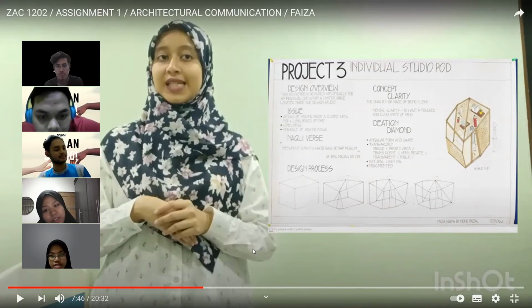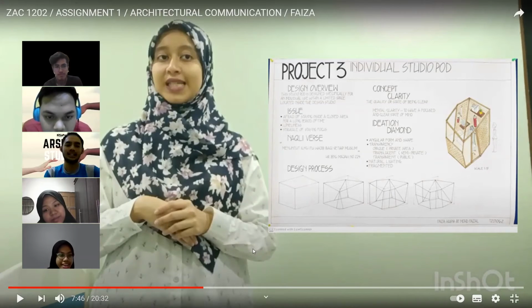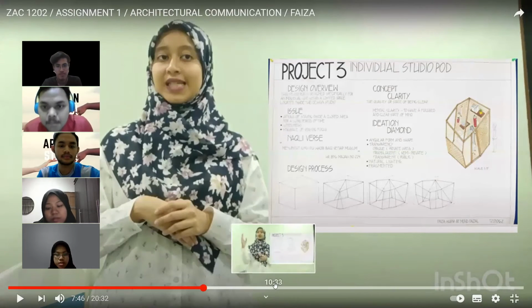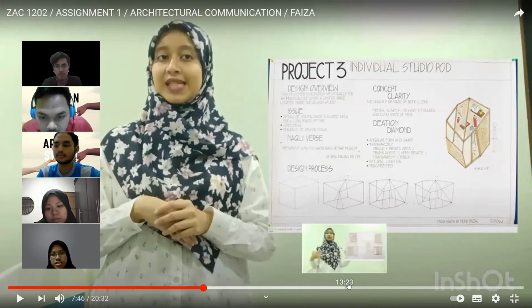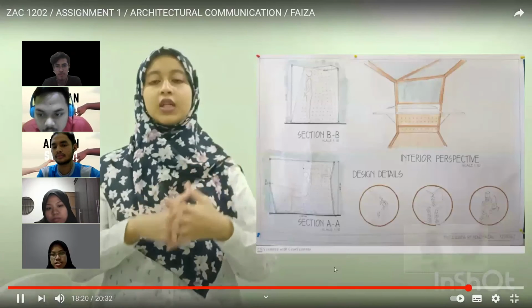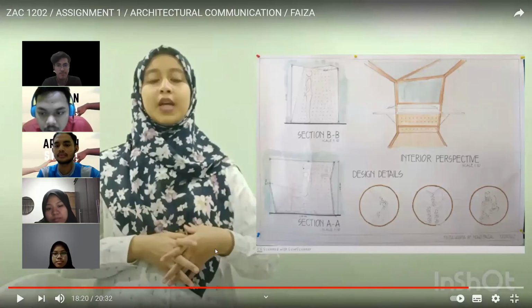Yang lain? Alia. Ya. Aku suka dia punya construction detail. Maksudnya kebanyakan daripada kita tak buat construction detail. Dia buat. So macam itulah dia punya lebihan dia tu lah.